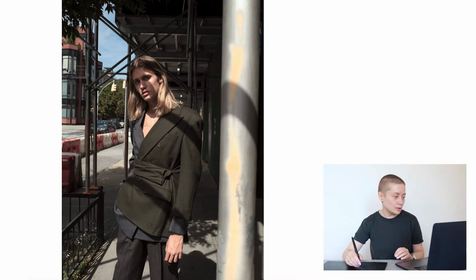Let's take a look at this one, which could be a transition shot between the sunny day and the shadow shot, where you still see quite bright spots of sun on his face and around on the background on his hand.